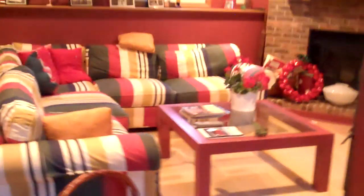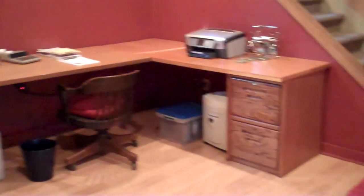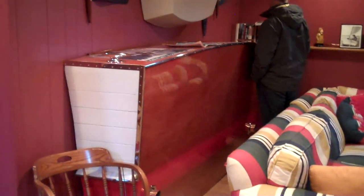So walks into a nice, you know, sitting room here, fireplace. More closet space. And, you know, office space perhaps. And there's the back end of a Woody, aka a wooden boat, which is pretty cool. But yeah, it's a nice color in here already. I mean, it's got good color schemes throughout the house.